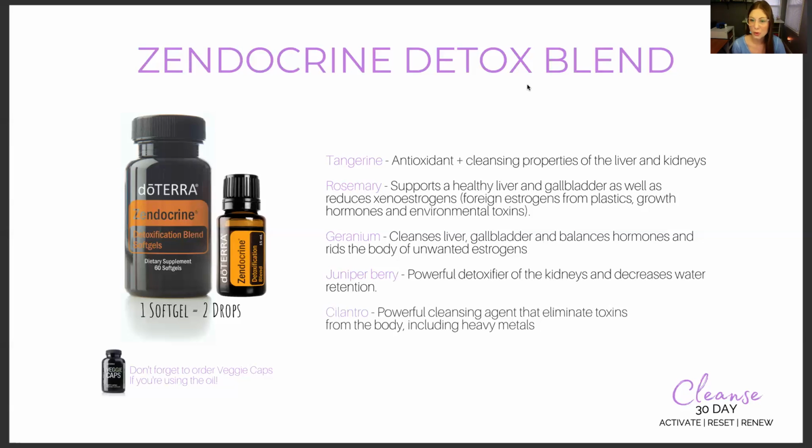And then we're looking at rosemary. Rosemary is very supportive to the cleansing functions of the liver, also very supportive of the gallbladder, and it reduces what are called xenoestrogens. And this is going to be really important for a lot of people. Something to get on your radar and learn more about. Xenoestrogens are foreign. I'll just read the exact description. Foreign estrogens from plastics, growth hormones, and environmental toxins.